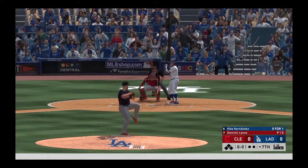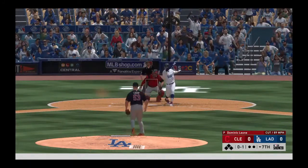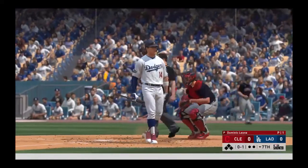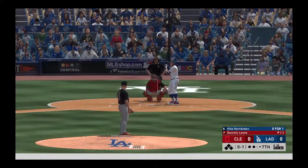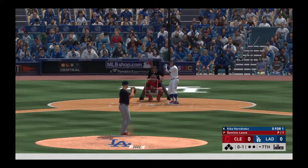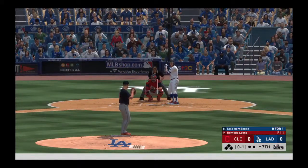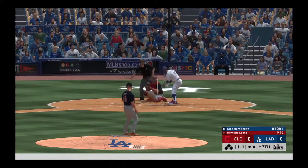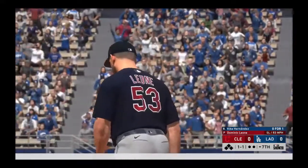Not sure if this is a powerhouse pitching performance by both teams or bad hitting, but as we're moving late into this one, it's about time somebody put something together to try to score a run. And a pitch in the dirt as he lays off. It's 1-1.